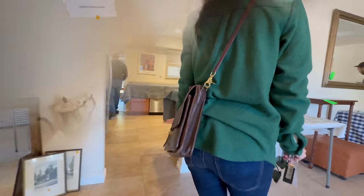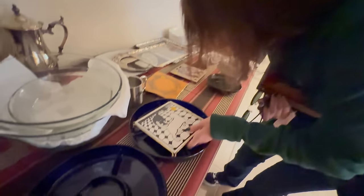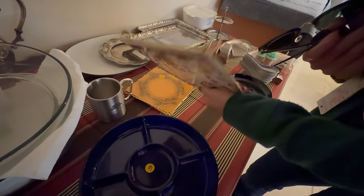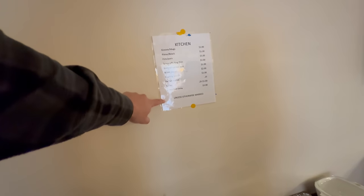Uh-oh, we found tiles. I'm getting this one for myself. Oh, $5. Isn't that beautiful? And it's already framed. Let's see, what is this one? 1994 MMA. Okay, a little cat. This is ready to hang or use as a trivet. That's cool. So they have the same pricing as the other one, too. That's good to know.